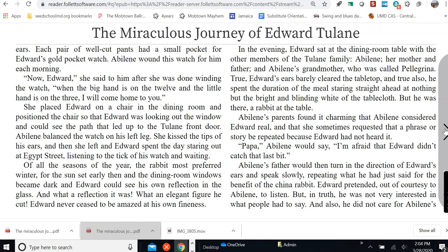Each pair of well-cut pants had a small pocket for Edward's gold watch. Abilene wound this watch for him each morning. "Now, Edward," she said to him, after she was done winding the watch, "when the big hand is on the 12 and the little hand is on the 3, I will come home to you."